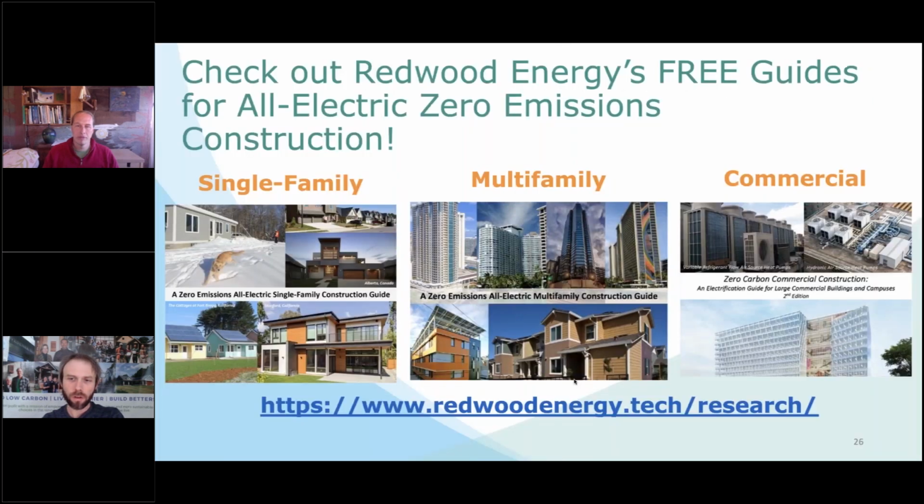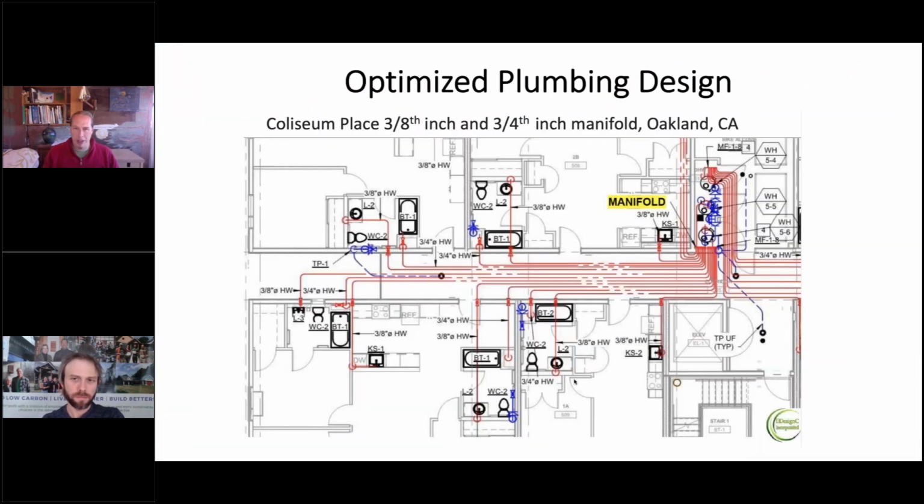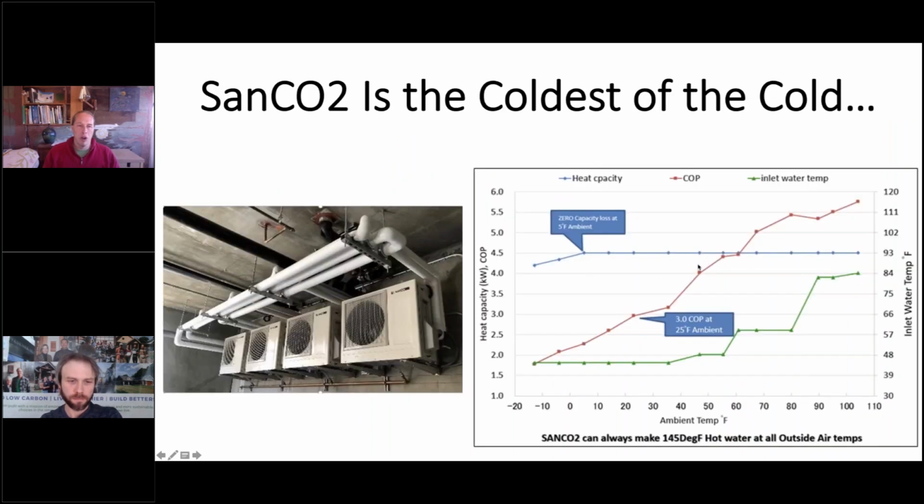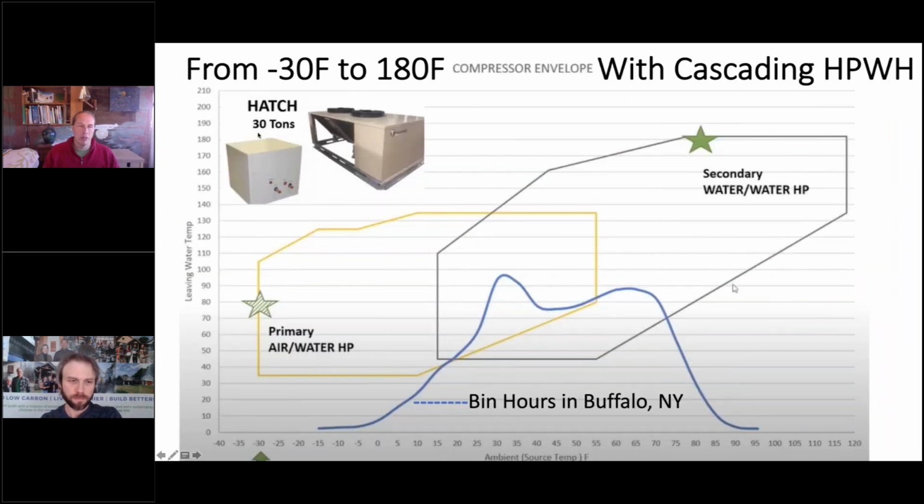Any guidance on water to water versus air to water choices? The water to water, there's a bunch of them out there, and here's a water to water from Mitsubishi, the CAHV. That's for that low temperature maintenance that goes with the Mitsubishi QAHV. Water to water, well, this is a water source heat pump that Transom does, where it's taking this 80-degree Fahrenheit water and lifting it up to, say, 180. So that'd be an example.